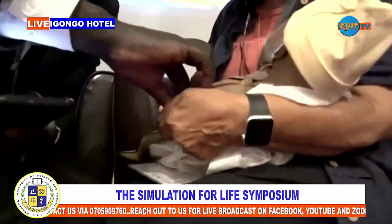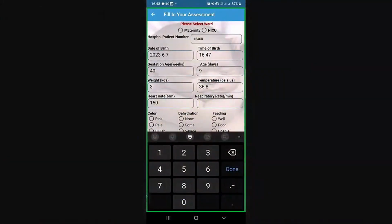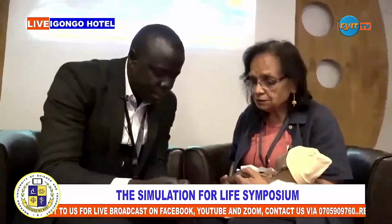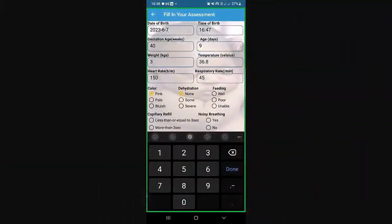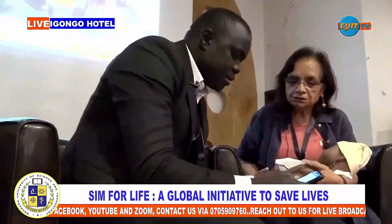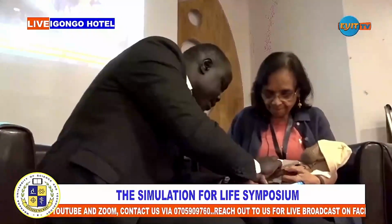Okay, it's 150. And I see he's breathing a bit fast. Just a little fast. I counted it. It was about 45. Okay. And I see he's pink. He's clearly not dehydrated. No. And he was feeding well before he started having this seizure about 24 hours ago. And for 24 hours, she said he hasn't fed well. So he's not really fed well. No. So he's poor. And let me do the capillary refill time.